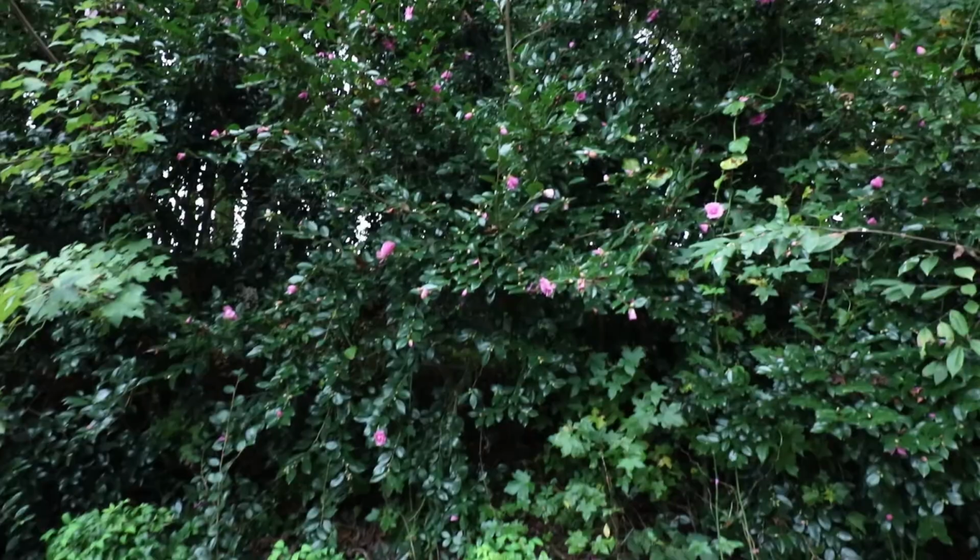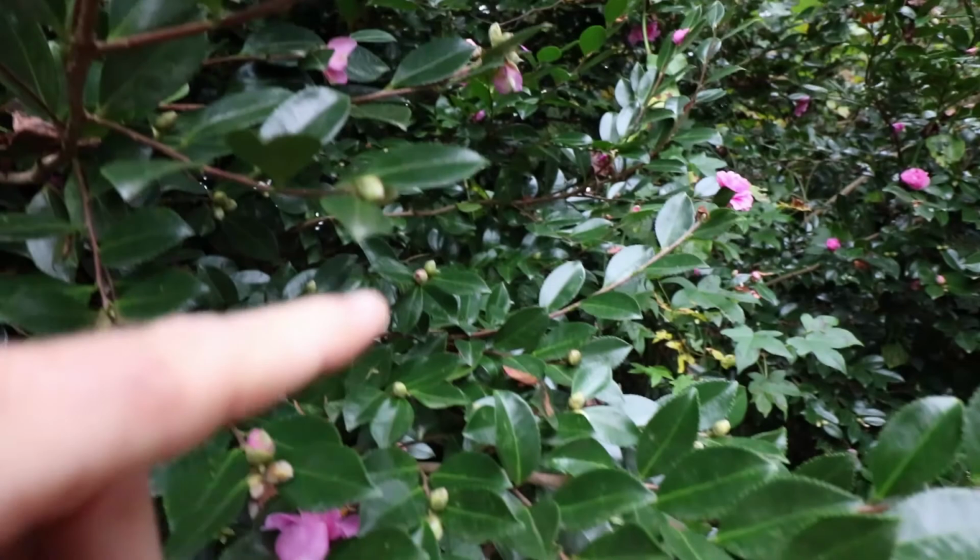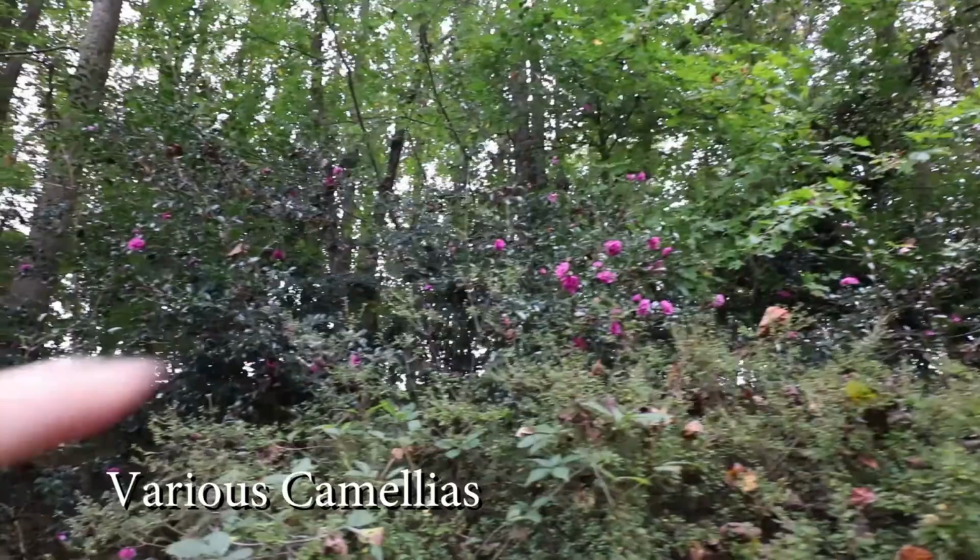Right here, this is a pink snow camellia, which is now 14 or 15 feet tall. It's just coming into flower now in the fall. It's just absolutely beautiful, but it is loaded, loaded with buds. All along here, I've got different varieties of camellias. I've got some crows that are very, very loud.